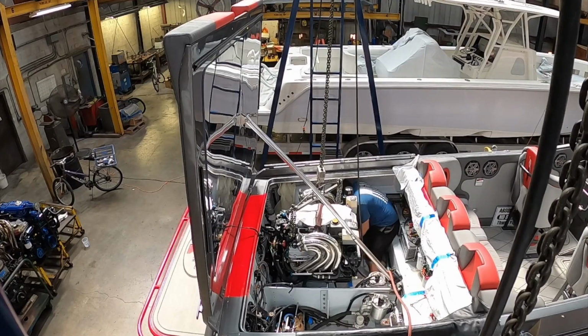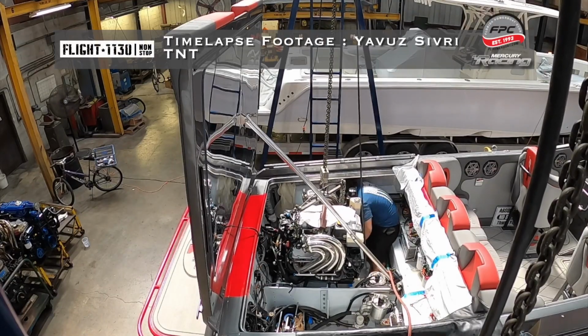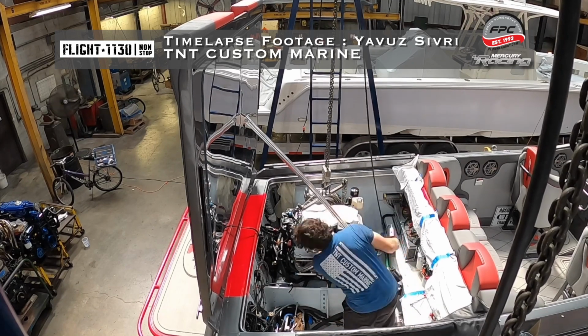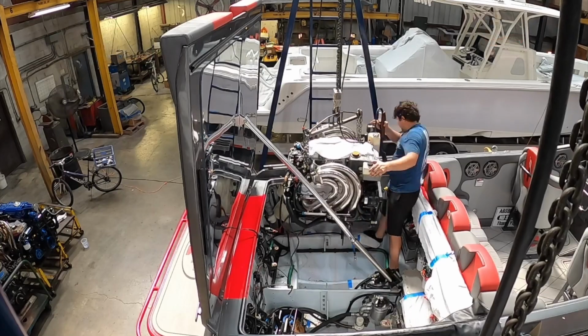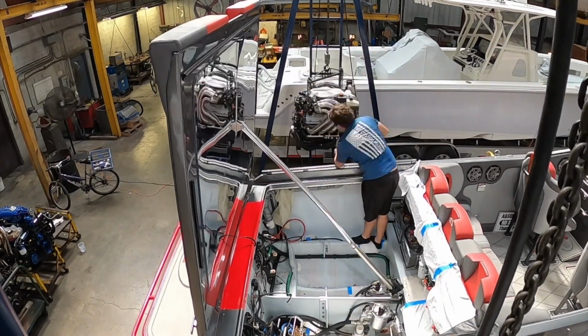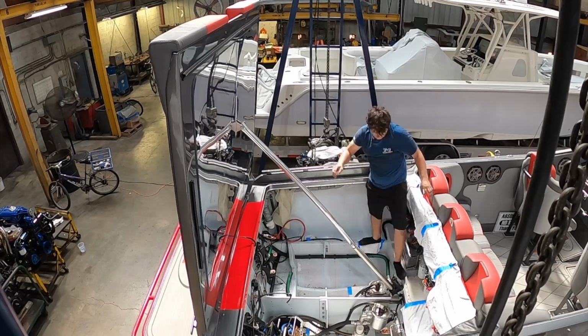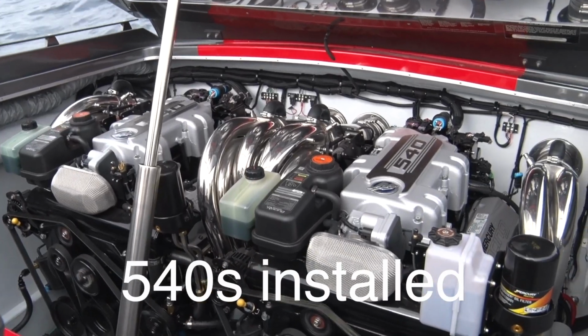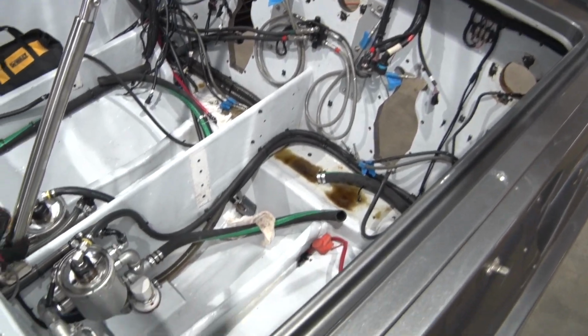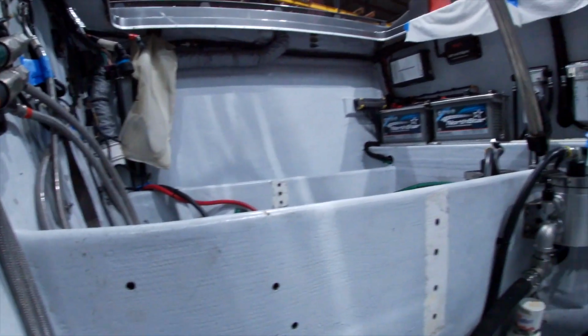And just a few feet away from where Ralph sits in the service center here in the rigging center, Yavuz is working feverishly on this Project 1080 removal. So those are the 540s coming out, and he's done a wonderful job of getting those engines out and very gingerly lowering them down onto the engine racks. And now that gives us a clean slate for starting over.